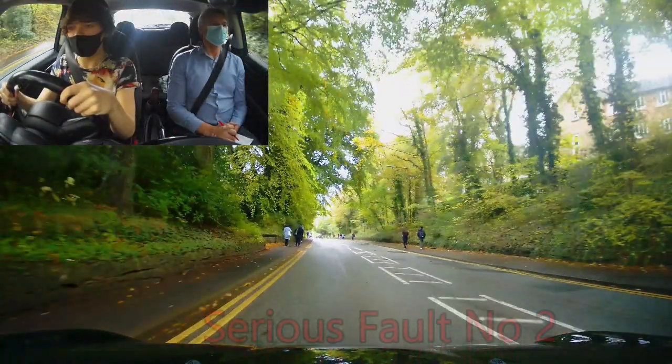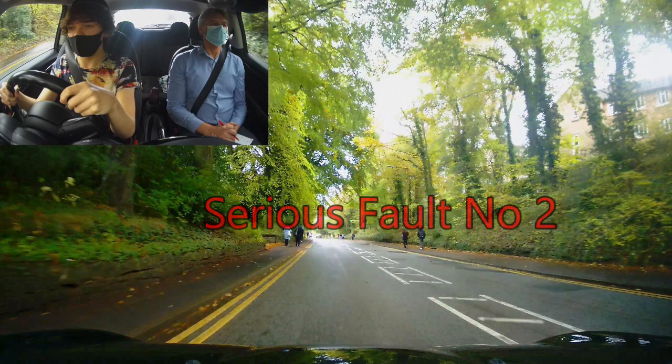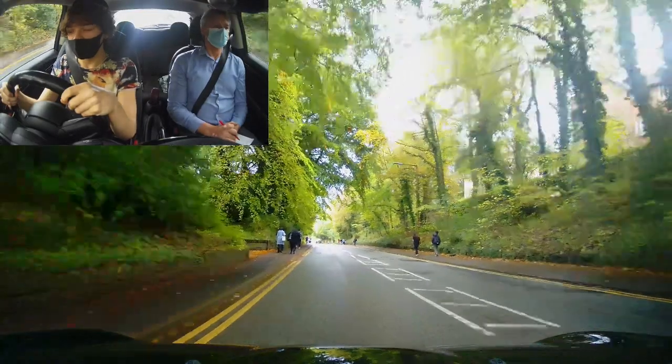Serious fault number 2 for you, Jake. I'm not sure why you let this car get up to 37 miles per hour, and then 34, because earlier on you clocked the 30 signs and we're still on the same road. There's a lot of pedestrian activity, students to left and right, and these students just step out in front of you. So, serious fault number 2, Jake, for doing 37 in a 30.